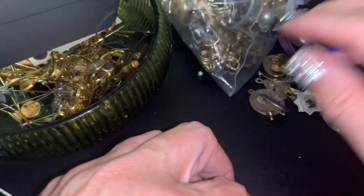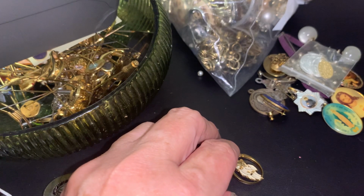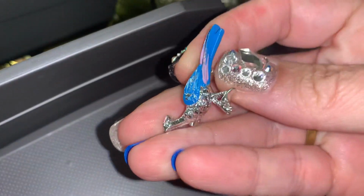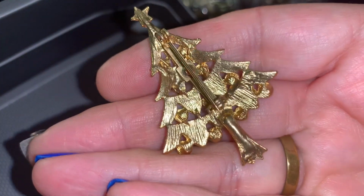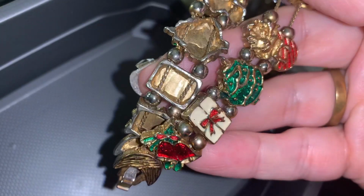Wonder if I should lock those up. What do you think? Yeah, it would be good to get rid of some of this stuff that I have in these cases. I'm gonna put the Christmas stuff to the side. Craft. What to keep and what not to keep. How many Christmas trees can you have? Yeah, I'm gonna put that in the craft because it's kind of beat up.